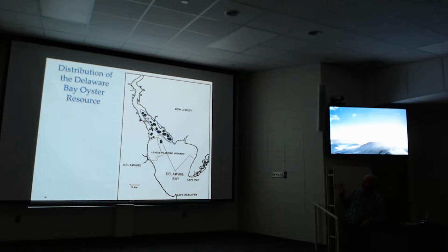And so when we talk about the Delaware Bay fishery, I'm mostly talking about these seed beds up here in the upper part of the system. The ones that are not circled there are on the Delaware side of the bay, and so those are managed independently by Delaware, although we do work together with them when we do this.